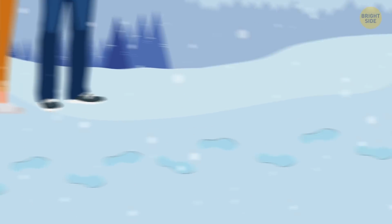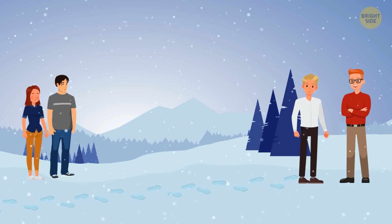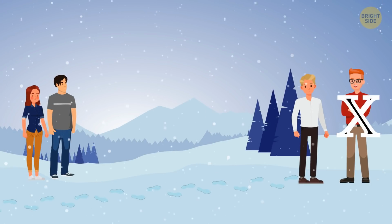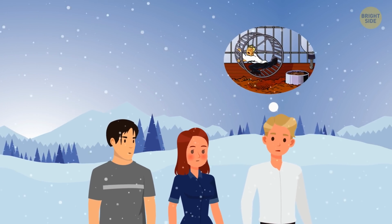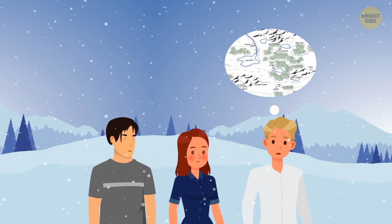If you pay attention to the footprints in the snow, you'll see how this guy appeared here, but there are no footprints near the second guy. How did he get here? It's suspicious. Jessie and Luke agree to take along the first guy. His name is Max. He says he's also escaped from the lab. He knows there's a road somewhere nearby, so they decide to find it.